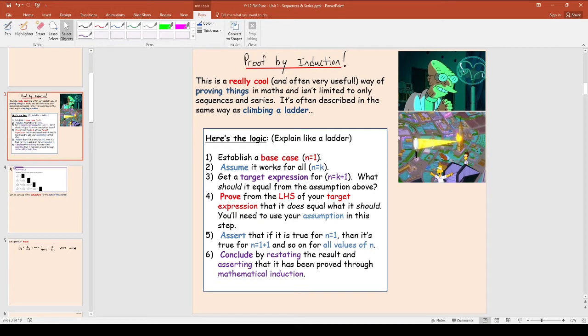Okay, so you figure out, you're like, yep, I'm on the ladder. Next, you assume that it works for all cases. Now, here's the thing. That means n equals k. You'll get that in a sec, though. Assume it works for all cases, which means this. Assume that whilst you have stepped on the first step of the ladder, just presume that if you were anywhere on the ladder, you'd be able to get to the next step of the ladder.